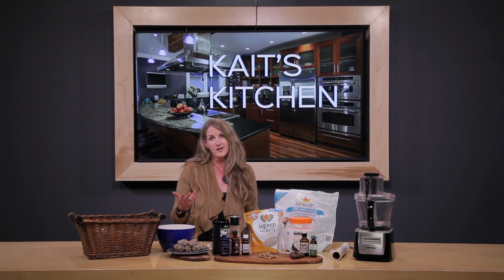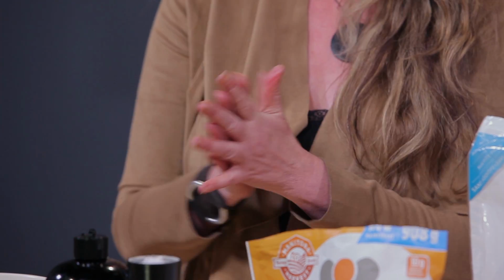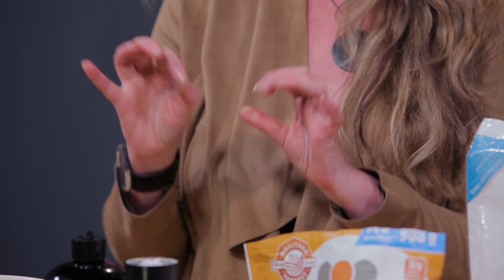So you process the walnuts and the coconut until it's crumbly, then you add in the dates and the coconut oil and the vanilla and the sea salt, and then you process it again until you get kind of a sticky uniform batter, and then you just roll the dough between your hands to form balls. You can arrange them on a baking sheet, line it with parchment paper first.